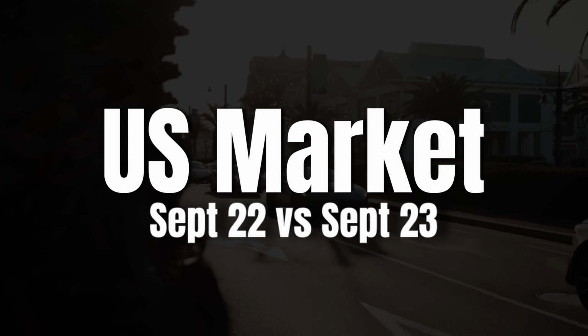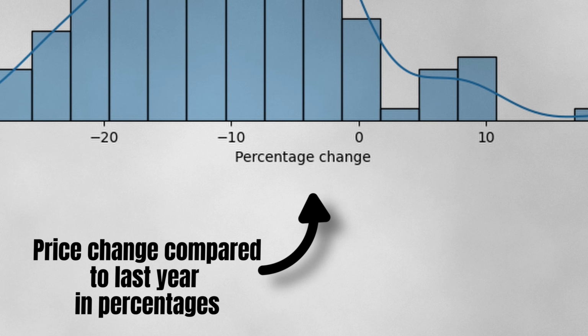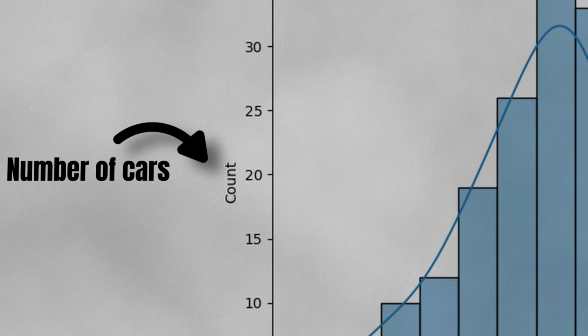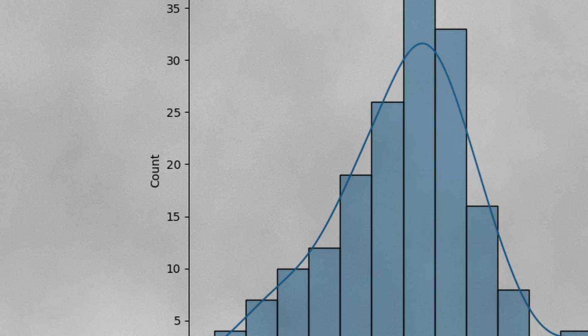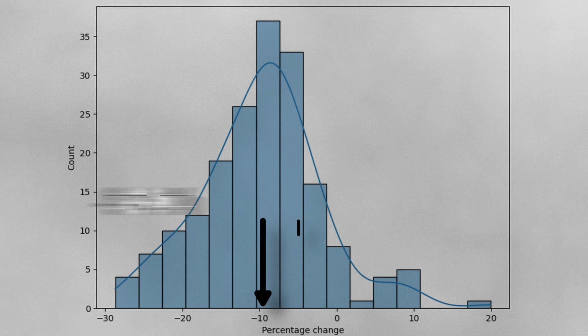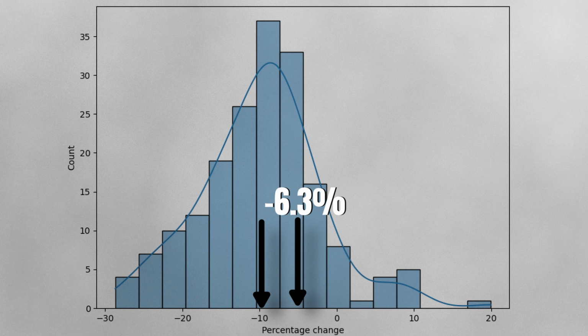than the market average. Over here we have the year-over-year price changes on the horizontal axis for most cars for which I'm tracking the prices, and the number of cars to which these changes apply on the vertical axis. This graph reveals that the average decrease during last year was 9.8%, a lot more than the average decrease of 6.3% in the turbo market. But that's not so surprising. It's the comparison to the individual generations that shows the strength of the turbo market.